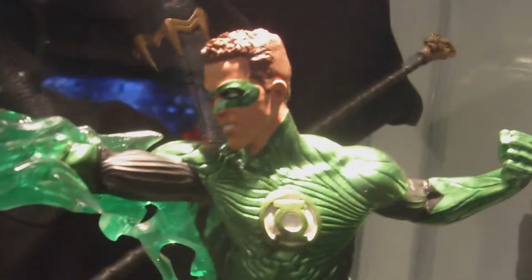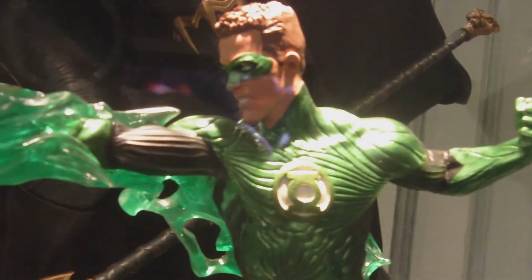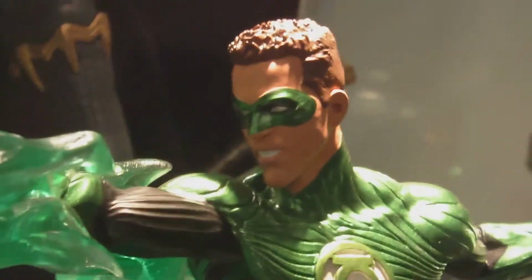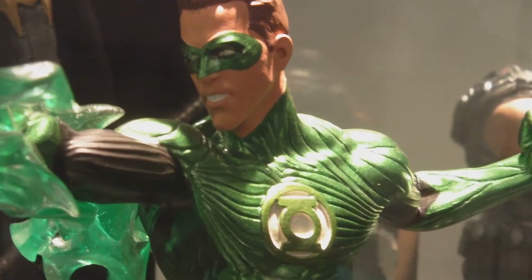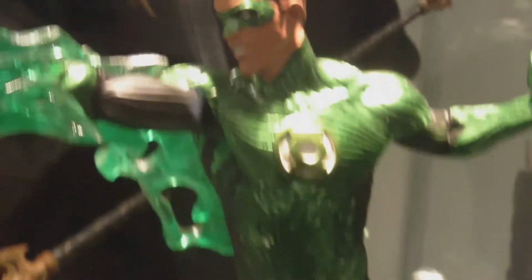So I got this for under $100, maybe like 70 bucks or something, and it was well worth it. It was a deal. And as you can see, it also has the likeness of Ryan Reynolds. And here's the other one that I showed you in a previous video. Let me show you a little more detail of the ring type lighting wave effect, if that's what you can call it.